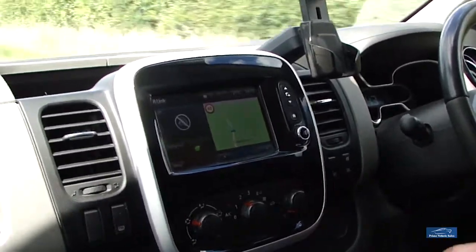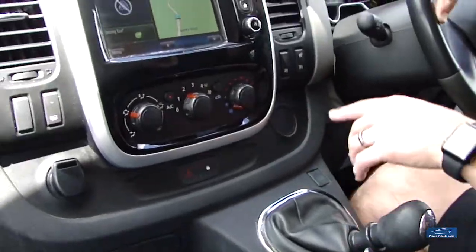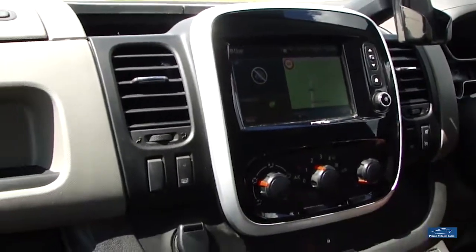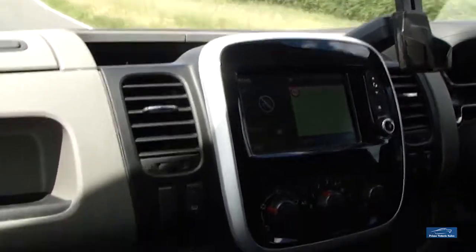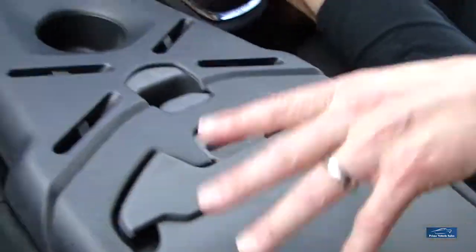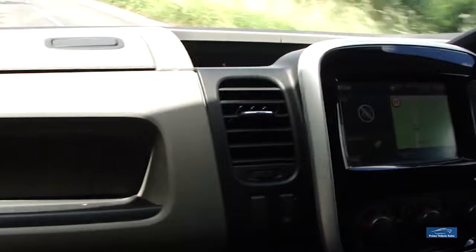You've got all your usual sport features, cruise control, air conditioning. It's got stop start on this one as well, so yeah, fully loaded. Auto lights, auto wipers. With the sport, you also get, as you can see, the little mobile workstation, which includes a clipboard that pops out and sits up, Bluetooth, as you would expect as well.